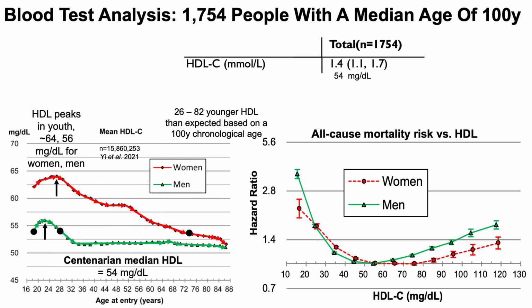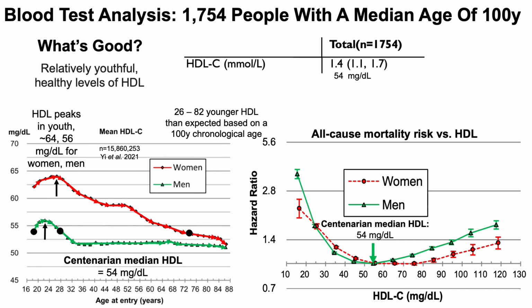And that's what's shown here. So we can see that the centenarian median HDL of 54 milligrams per deciliter would put them right at the bottom of that all-cause mortality risk curve. So lowest risk for all-cause mortality based on their HDL data. So in terms of what's good, these centenarians have relatively youthful and healthy levels of HDL.